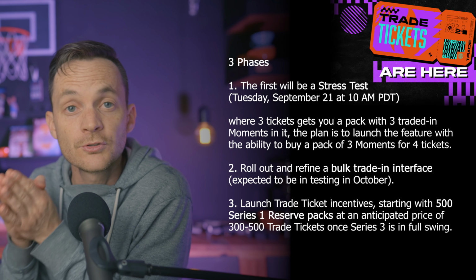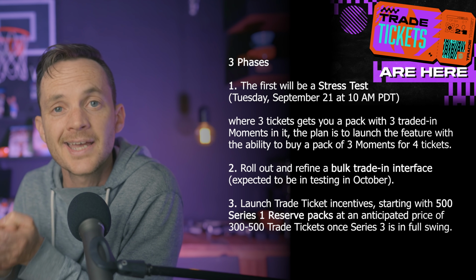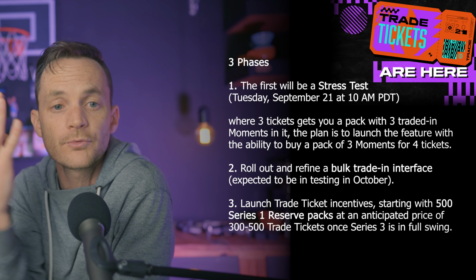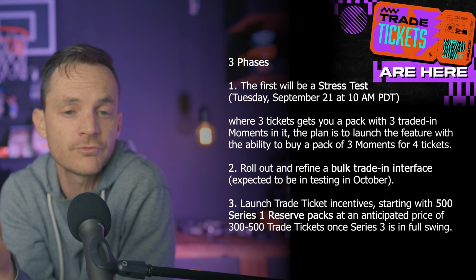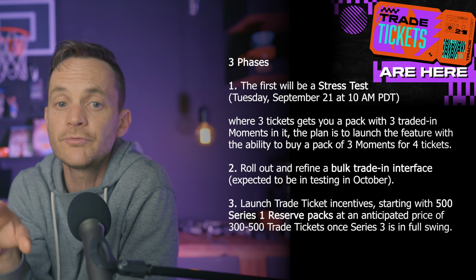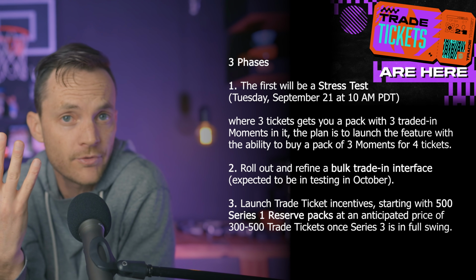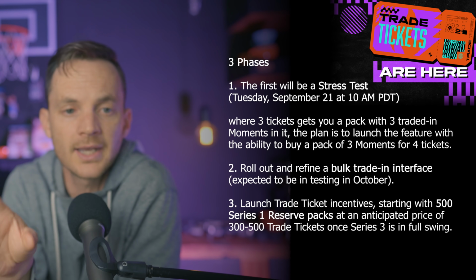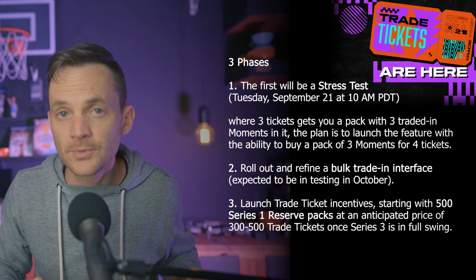The first use for this will be a stress test on September 21 at 10 a.m. Pacific, where 3 tickets will get you a pack of 3 traded in moments from the locker room. In future, though, it will cost you 4 tickets to get a pack of 3. More on that again in a little bit. This will evolve over time. So trade in at most 3 moments for next week.